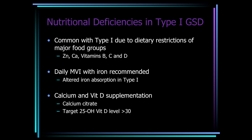So nutritional deficiencies can be common in type 1 because the diet is so limited. So you're restricting entire food groups, no fruit, no dairy. And so they're at risk for, particularly calcium deficiency, but also some other vitamins. Daily multivitamin with iron is recommended, and calcium and vitamin D supplementation. They're not any more at risk for vitamin D deficiency than anyone else, but it's just such a common thing. And because they have so many other risk factors for osteoporosis, such as metabolic acidosis and potentially inadequate calcium intake, I always do follow vitamin D levels and make sure vitamin D status is adequate.